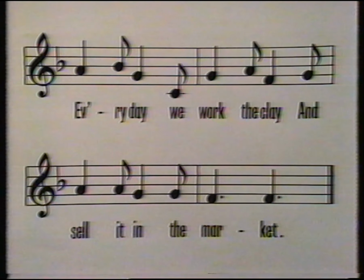Now all of the chorus, after two. One, two, every day we work the clay and sell it in the market. Once more. Now sing the verse and chorus from the beginning.